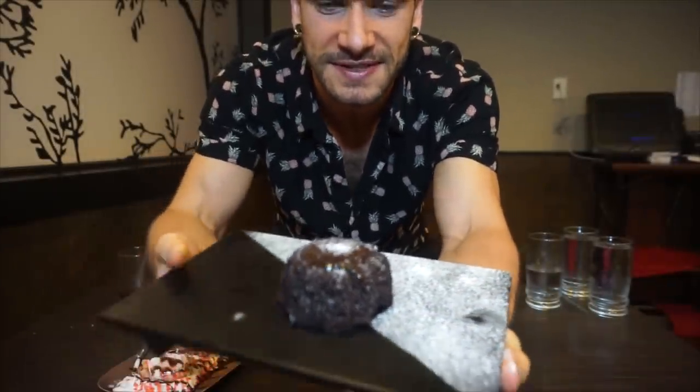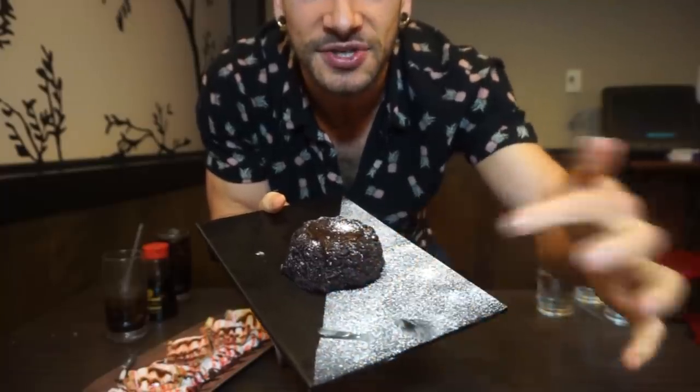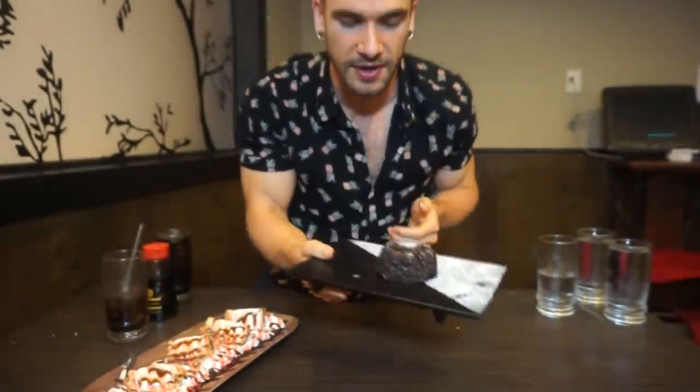And then we have the molten lava cake. This looks absolutely fantastic. This is actually like the half color is icing sugar. So that's pretty dang cool. Great on the presentation. So, let's give this a shot. I think I got some whipped cream on this. I think it's going to be fair to try with this molten lava cake, which got some gooey chocolate.